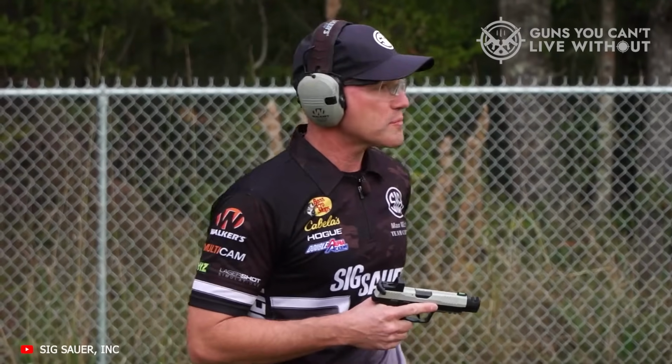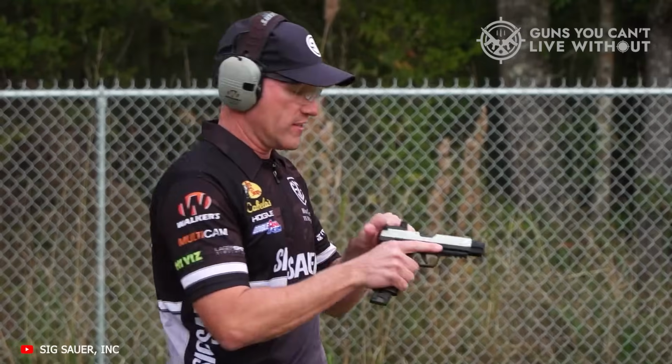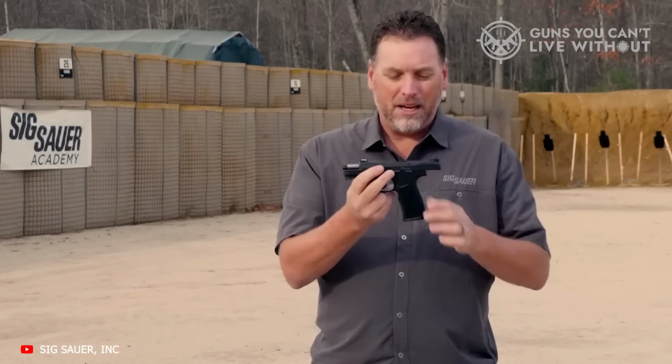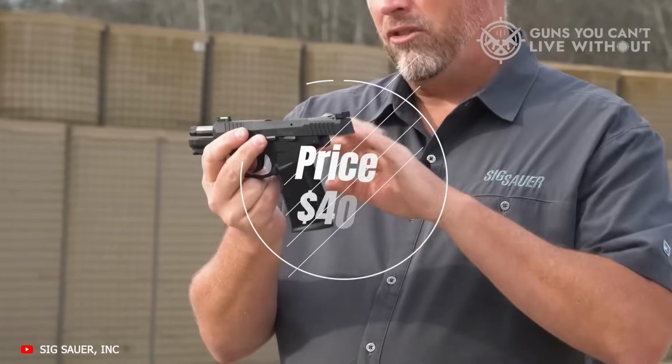Accurate enough for competition but reliable enough for self-defense, if you're already a fan of the modern SIG striker-fired guns, the P322 is an easy choice at just $400.